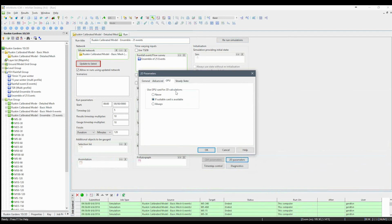Now, GPU is found to be very much superior for simulating large numbers of small calculations, so it lends itself really well to 2D. What ICM will do, if you have a good GPU card, is run the 1D network, so all your pipe system, on the CPU because that lends itself better for that system of equations, while the 2D will then be pushed to the GPU. And so you're going to be maximizing all of your available resources, and the two will be communicating at each time step, so they're fully coupled.